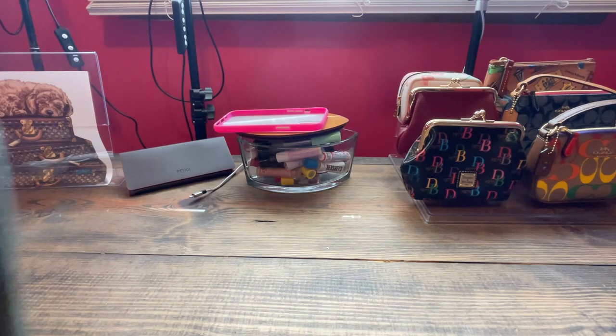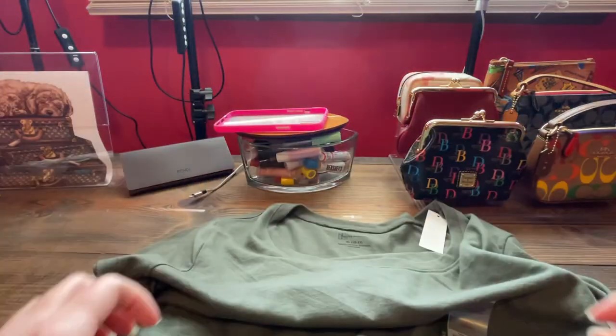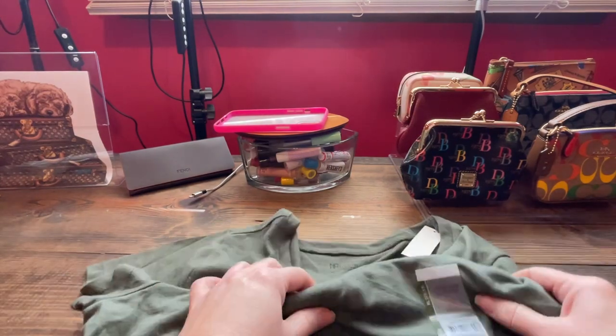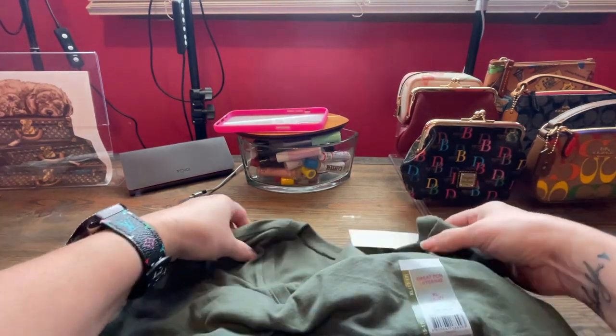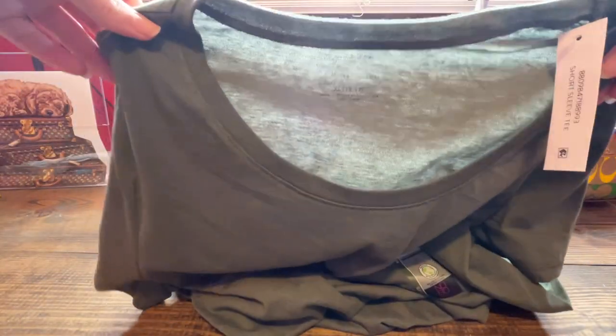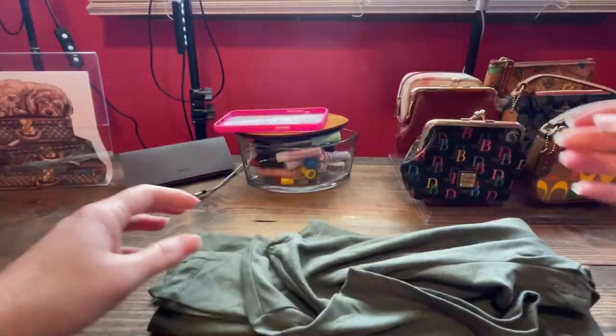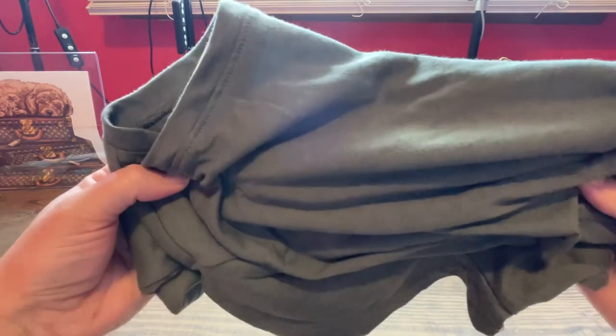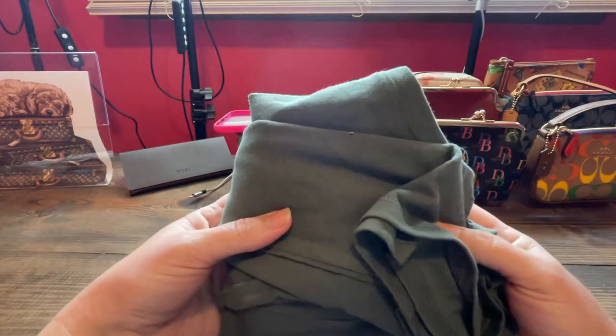I have another shirt, and it's an olive green color by No Boundaries, and I believe this was like $3.87. It's just a short sleeve scoop neck olive green. Yeah, again, couldn't pass up because I do love to wear an olive green color. So there's that one.